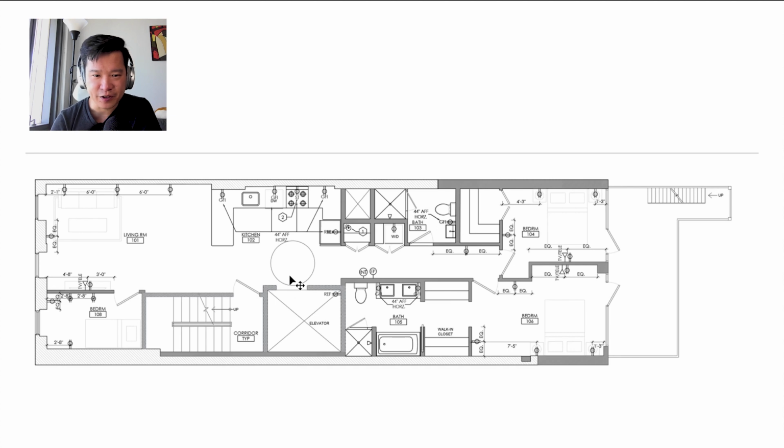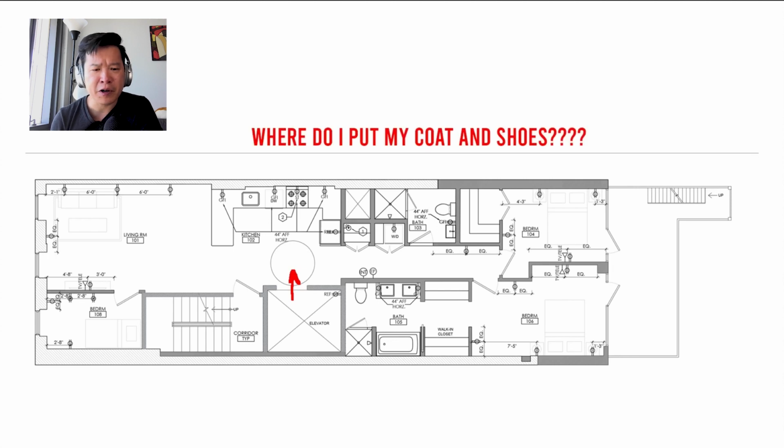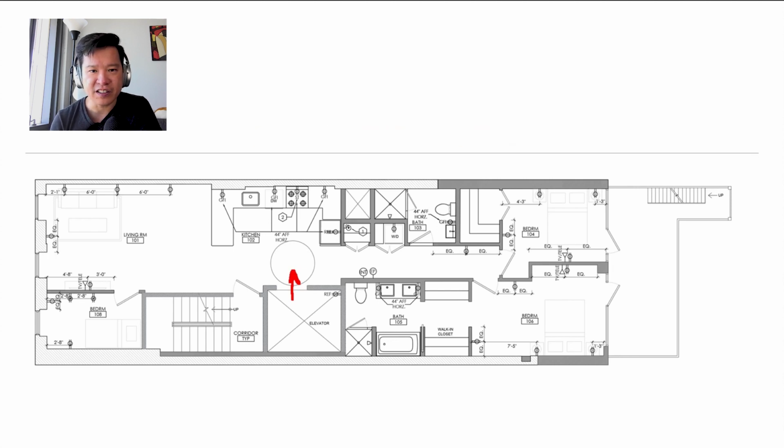Okay, ready? Here are the problems that I spotted in this draft. First, you walk into the apartment, and where do you hang your coat? And I'm Asian, so where do I put my shoes? We need an entry closet.